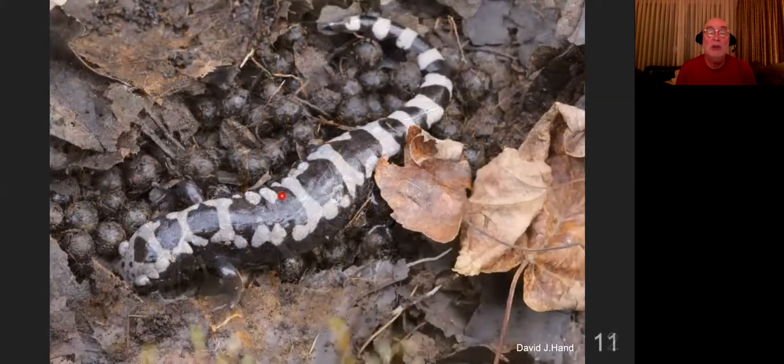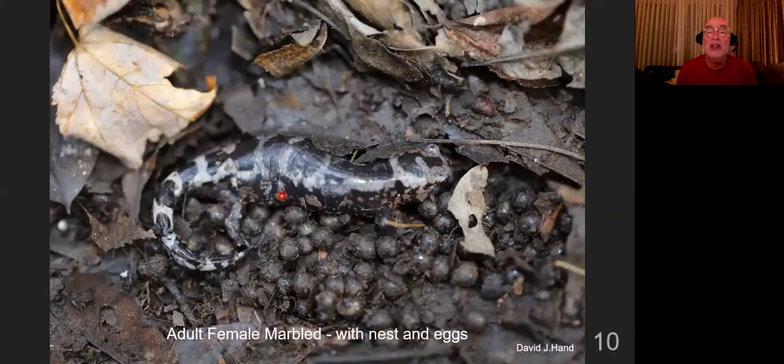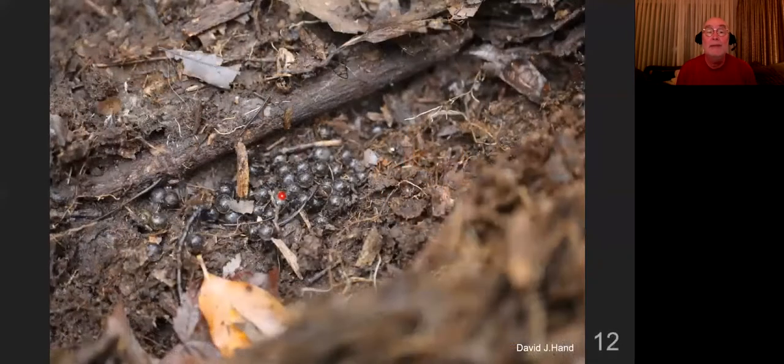I'll go back to this one, but people insist to me that you can tell the males and females by the brighter colors. And here you can plainly see that even females come in all different colors. And this, at first look, somebody told me was a male, and of course it's not, it's a female with her eggs. There's a clutch of eggs.